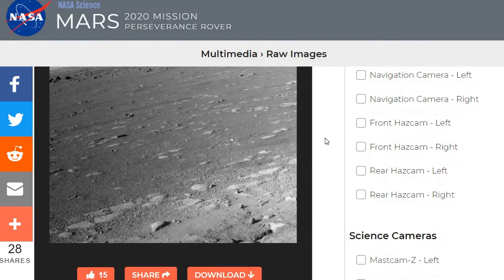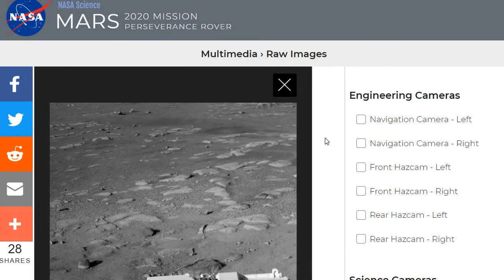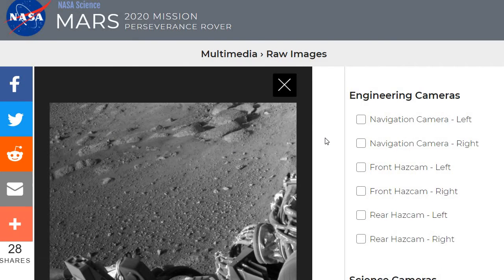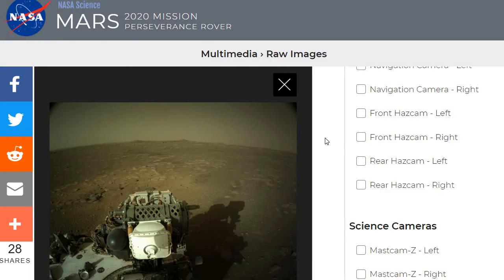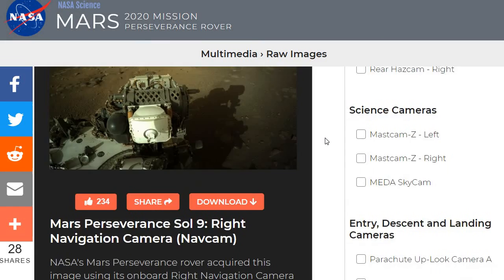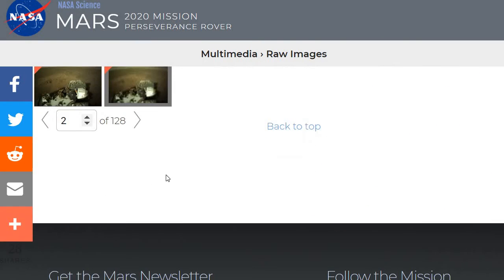Absolutely beautiful. This is once again a dry lake bed, and one of the rover's principal missions is going to be to hunt for things in that dry lake bed to see if there's any evidence of life, either present or past.